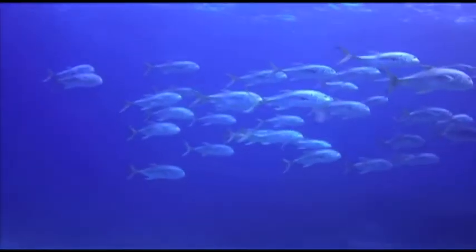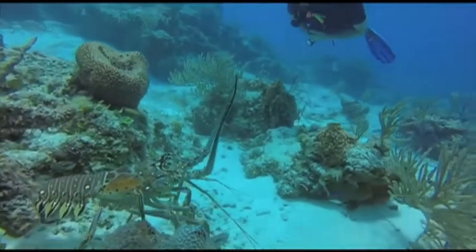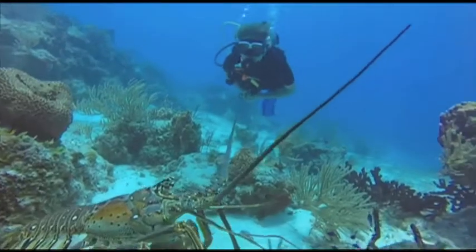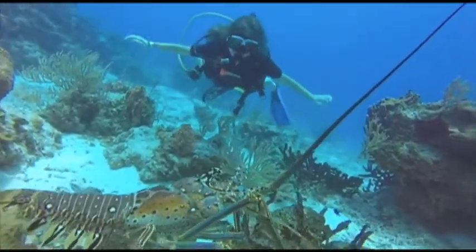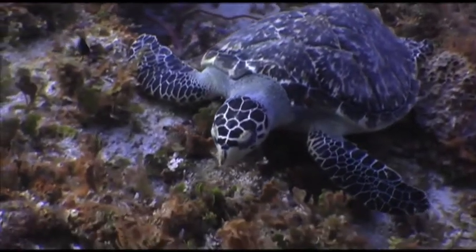The dive boat in the meantime is not anchored. The dive boat actually follows the group during the entire dive. And then at the end of the dive, when the lead dive master signals that it's time to surface, the dive boat will be at the surface waiting for the group. So it's actually pretty easy.